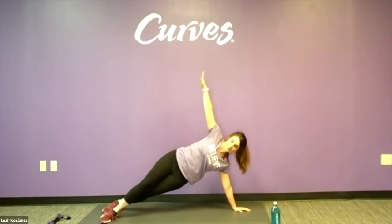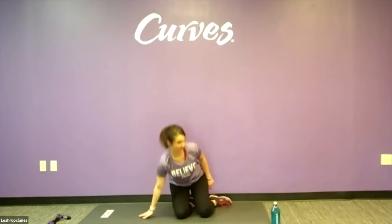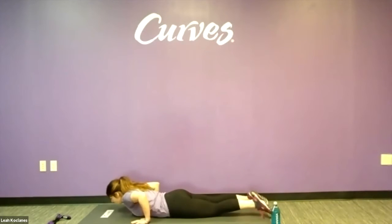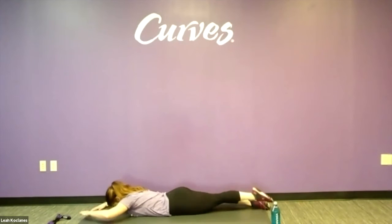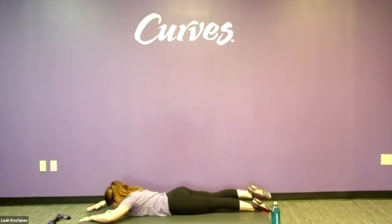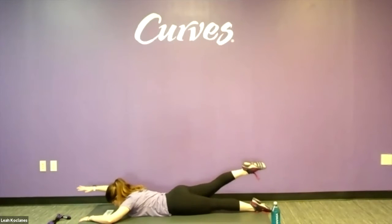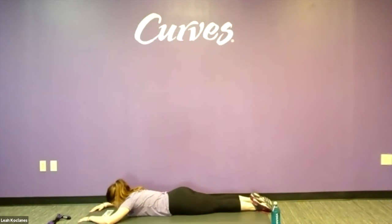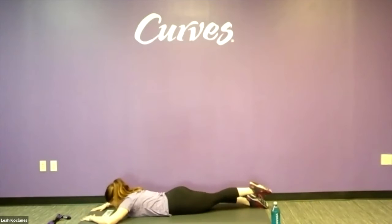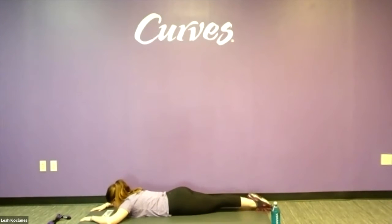Change stations now. Okay, now let's go ahead and lay on our stomachs. We're going to do a swimmer. So we're going to lay flat on our stomach, legs out behind us, arms by our sides, and we're going to lift our right arm and left leg, and then alternate other side, left arm, right leg. This time we're really focusing on using our abdomen as well as our lower back with this movement. And if we can't get to the floor, that's okay. Just march in place. Keep that heart rate going.